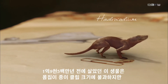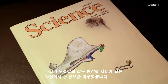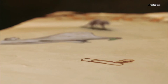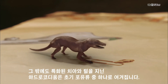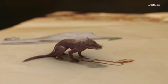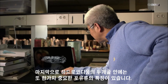So this 195-million-year-old creature, no bigger than a paperclip, had taken a big step towards the kind of hearing we have today. Along with its specialized teeth and fur coat, Hadrocodium is regarded as one of the earliest mammals. And there was a final surprise. Another important mammalian feature inside its skull.